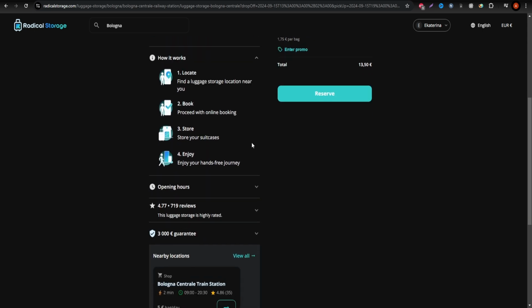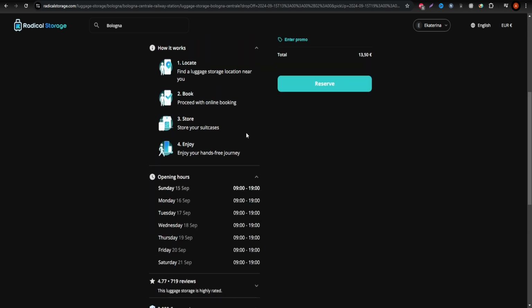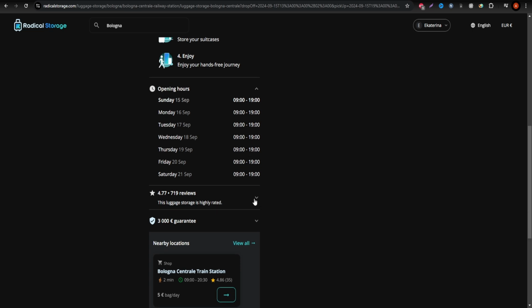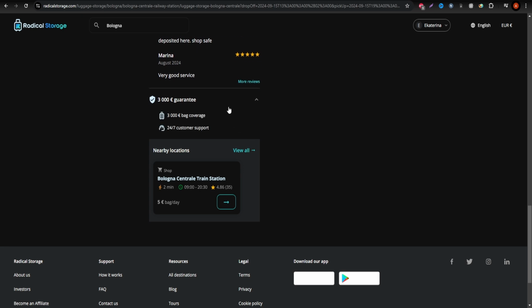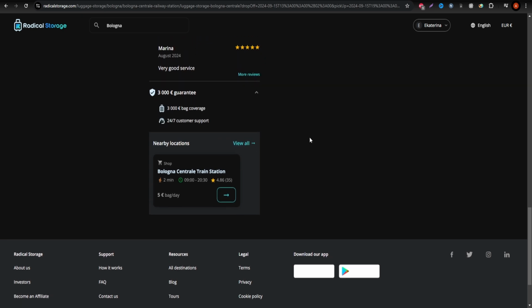After that, pick the drop-off and pick-up times that suit your schedule and complete the payment. Radical Storage ensures that your online payments are secure, so you can book with confidence.